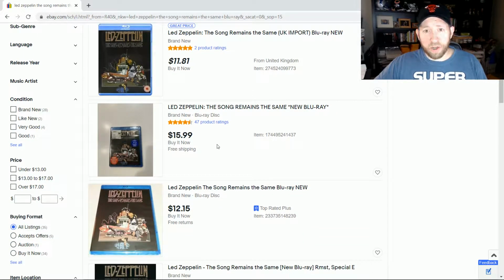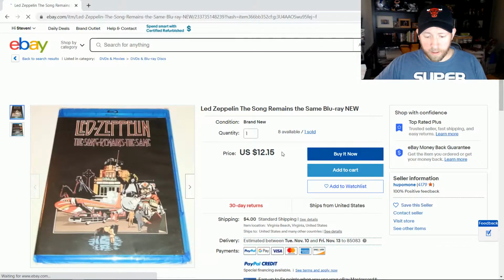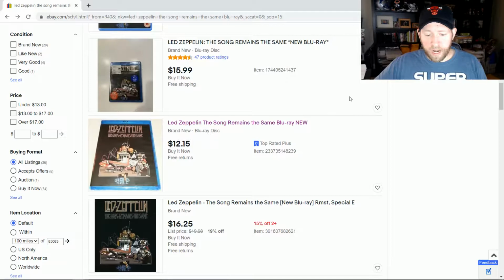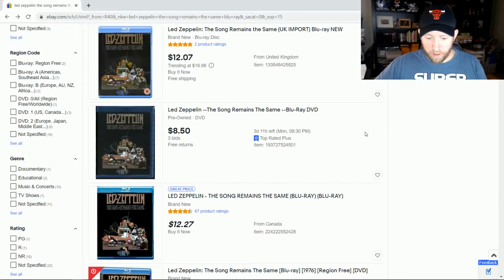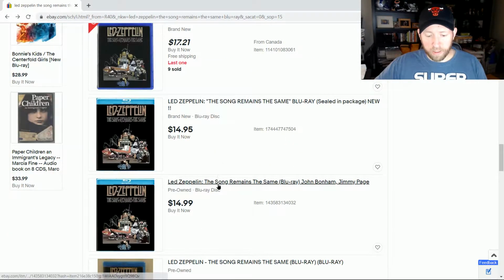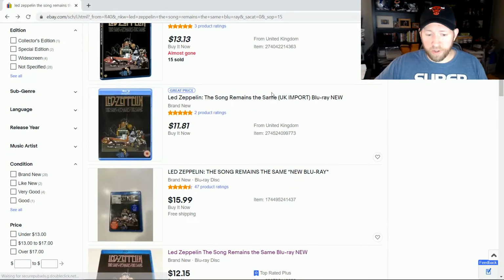So the lowest new in the US, if you're a US shopper, is $15.99. That would be it actually. This is probably 12, 15 plus shipping. Let's see what the shipping is on there. Yep, plus $4 shipping. So you can see $15.99 is the lowest new. And there's no lower pre-owned. So let's see what the lowest pre-owned is. $14.99 and $2.80 shipping.